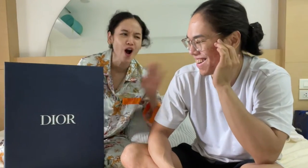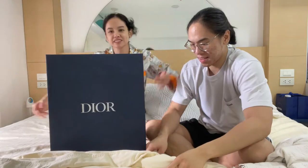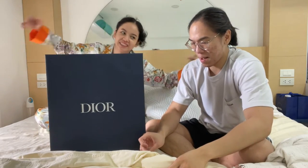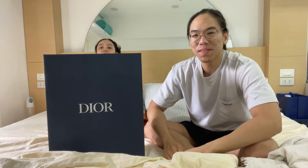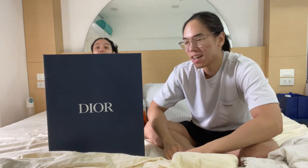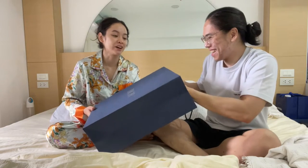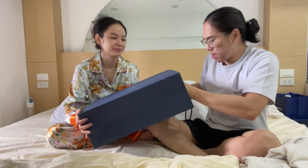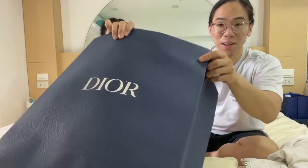The D. Oh! We got a big one from Dior. Christian Dior. Damn, they don't make like this anymore. Babe, I'm popping out of the box. You take it out of the paper bag, okay? Careful. Ang ganda ng paper bag.